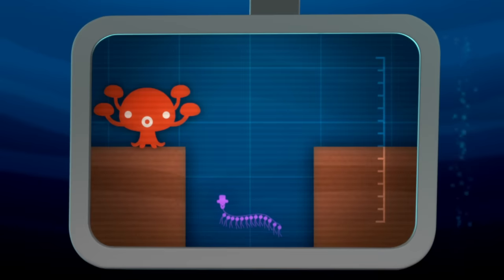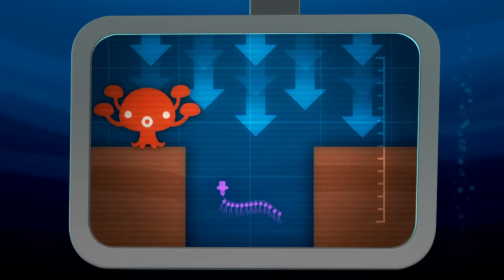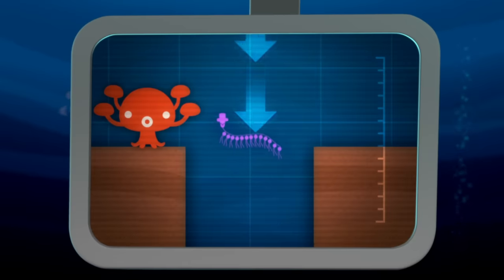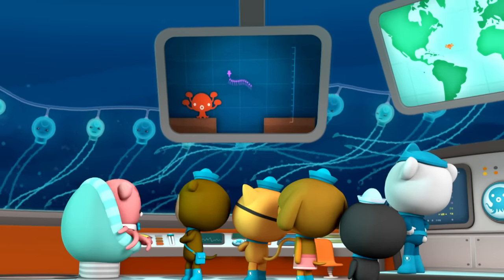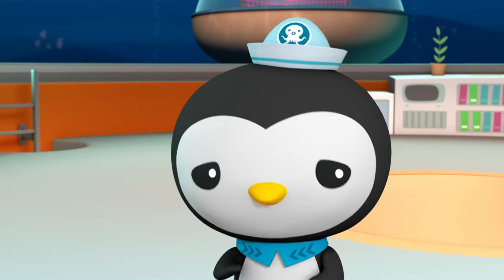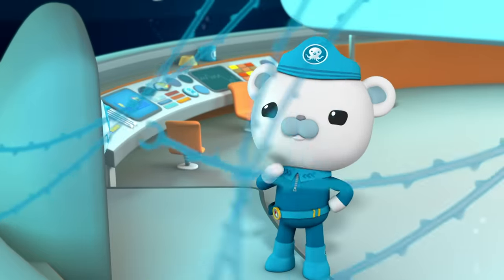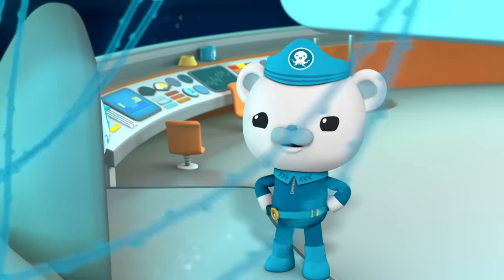That means it's used to having a lot of water pressing down on it. When it comes up, there's less and less water pressing down on it. If it goes too high, the giant siphonophore will get bigger and bigger and burst. Flappity flippers. So, that's why we've never seen one before. It has to stay down in the Midnight Zone.